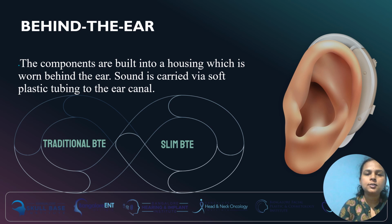Behind the ear: these are components which are built into a housing, which is worn behind the ear. Sound is carried via soft plastic tubing to the ear canal. That means we place the tube inside the ear, and the body of the hearing aid sits behind the ear, with the ear hook, battery compartment, volume control, mic, everything sitting behind the ear.